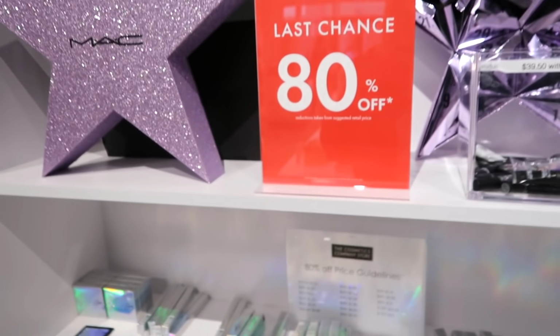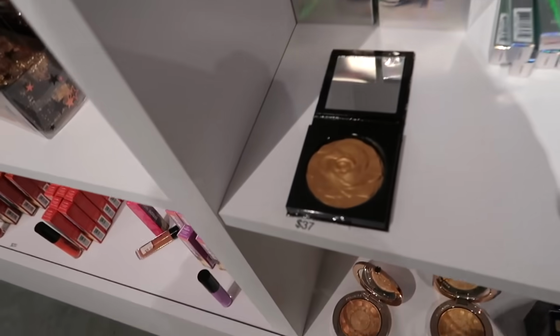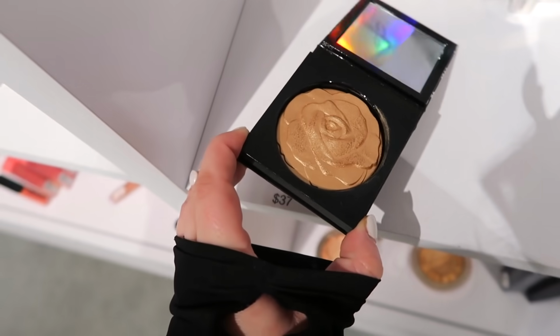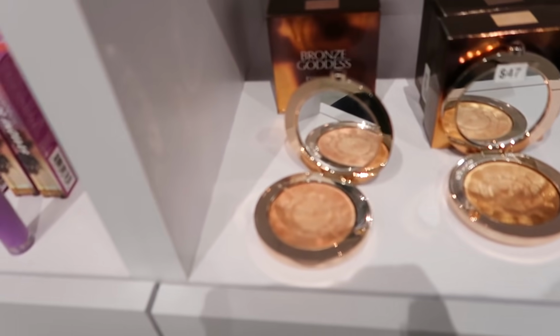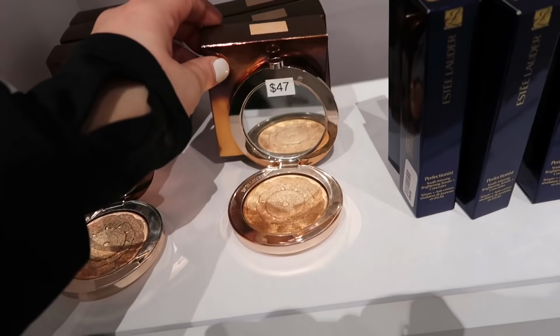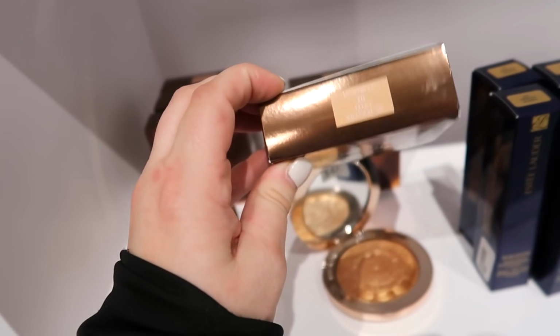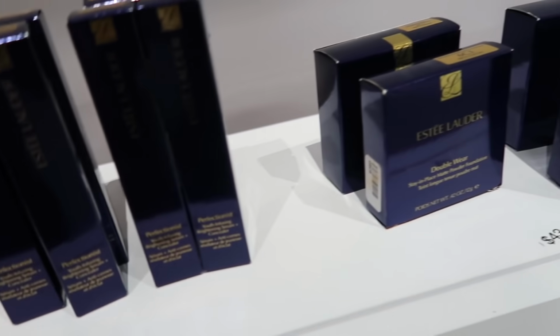This is the 80% off section. They have the MAC Advent Calendar. The entire MAC SELENA collection was 80% off at my store, which is crazy. As well as all of this Estee Lauder stuff. They had a couple of their Bronze Goddess highlighters and some different skincare products. So yeah, 80% off is such a good deal. That's like cheaper than TJ Maxx. So if you can find that deal, that is amazing.